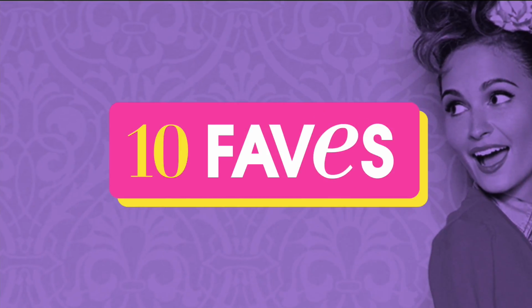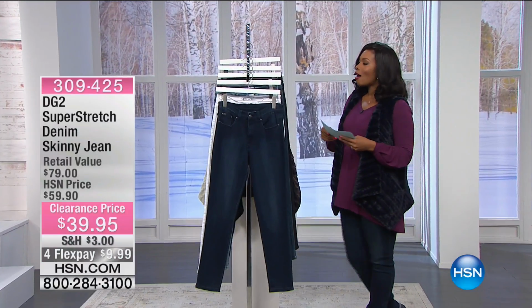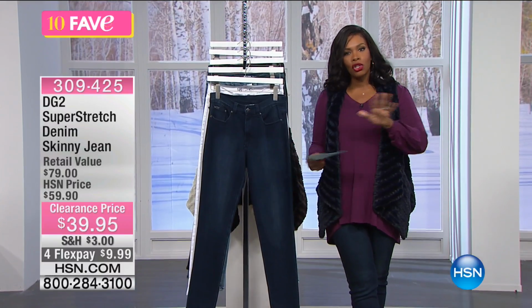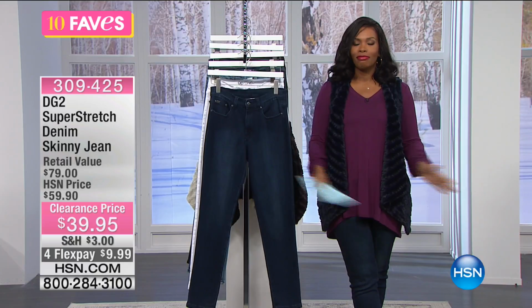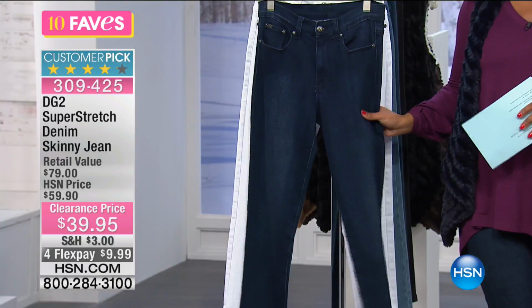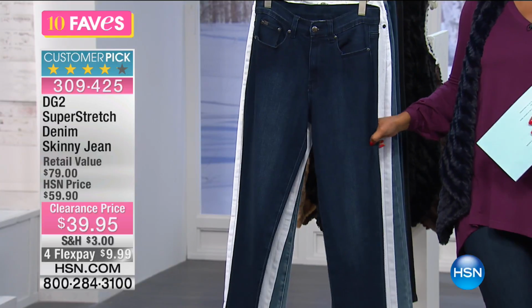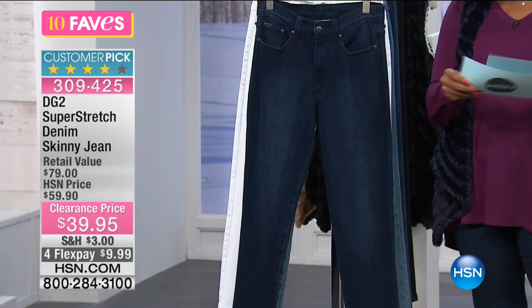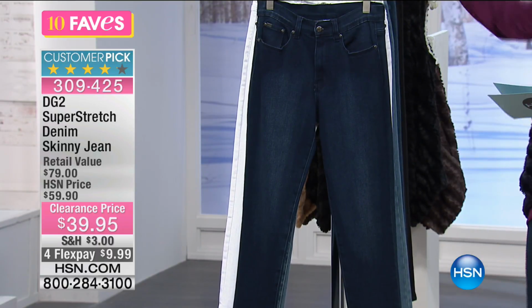All right, we are moving on to our fave number 2. And just so you know, 10 faves is usually a variety show, but today it's gonna be all fashion because it's all fashion clearance all day today. And these are from DG2, these are your super stretch denim skinny jeans. These are the ones that I'm wearing. And we have them for you in all of your basic denim colors that you're used to seeing.